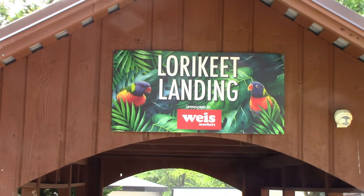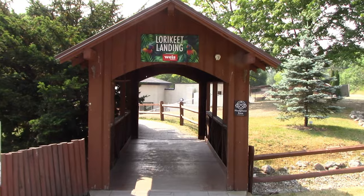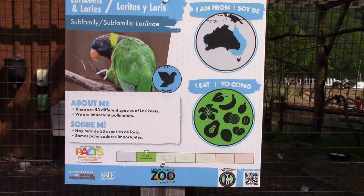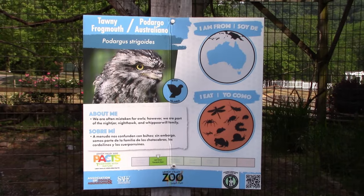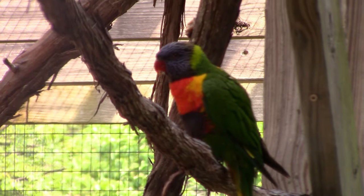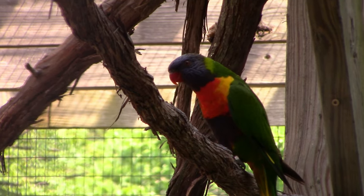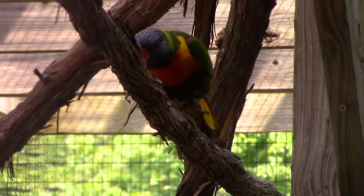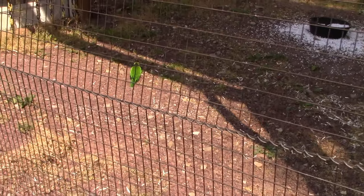Right, we got lorikeet landing. So we go under this bridge here. We're going to see lorikeets and tawny frogmouth. There's one of the lorikeets. They kept flying around. Try to get a view of them. I got another one just walking around.